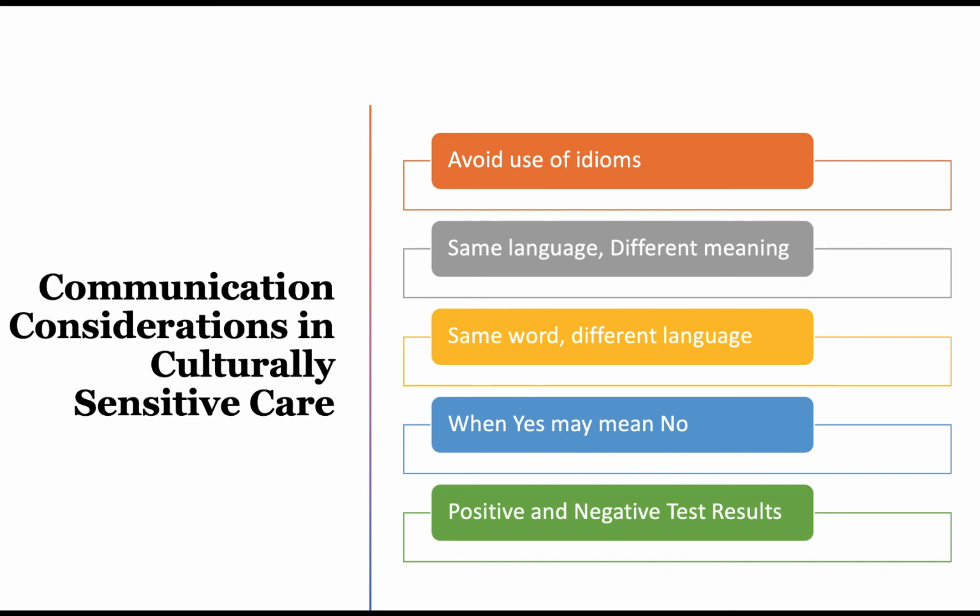Again, very similar type of thing, same word, but a different language could mean something disrespectful in another language, so be very careful. And when yes may mean no, so for example, someone who is hearing impaired, there are certain, even in sign language, not every single thing can be interpreted or translated all the way through, so you want to be sure. Also, positive and negative test results. Here's an example with the hearing impaired. Not everything translates 100%.